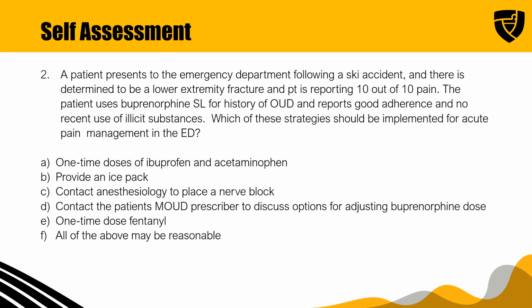Question 2. Patient presents to the emergency department following a ski accident, and there is determined to be a lower extremity fracture, and the patient is reporting 10 out of 10 pain. Patient uses buprenorphine for a history of opioid use disorder and reports good adherence and no recent use of illicit substances. Which of the following strategies should be implemented for acute pain management in the emergency department?